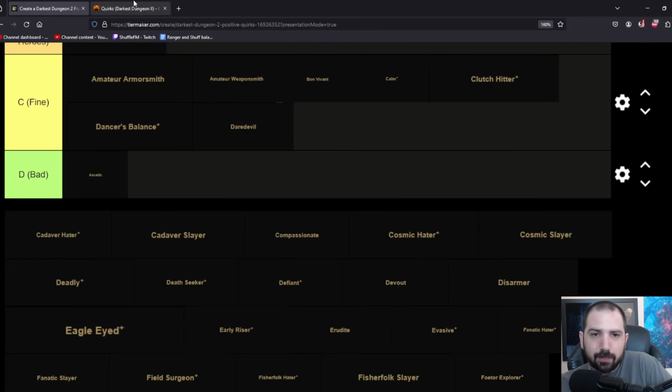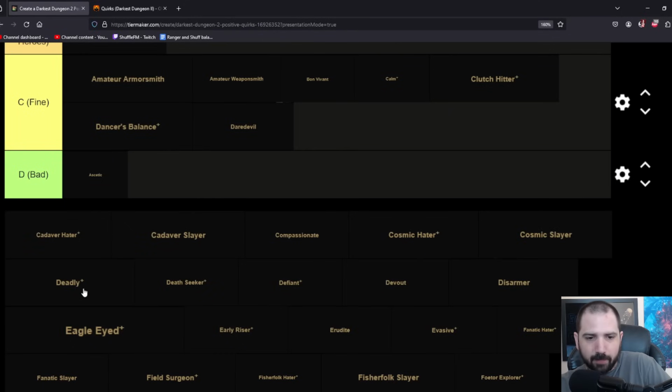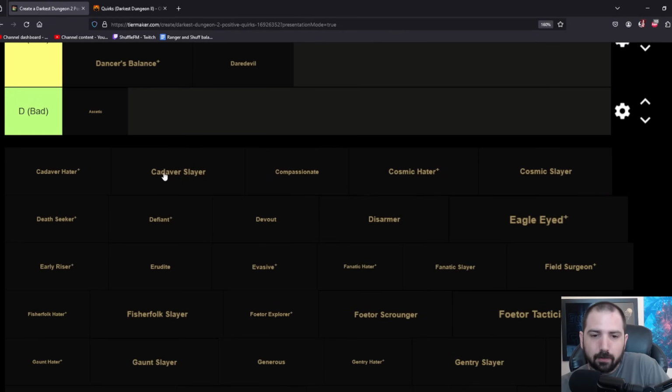Deadly. This is 15% bonus crit. This thing is super good. I don't know if this affects heals now. I can't remember. In DD1, it wouldn't. Crit chance bonuses didn't affect heals, but I don't know if that's changed with this, but it's good on some people. If it affects healing, good on everyone. If it doesn't, then it's here. So that's me not knowing the mechanic.